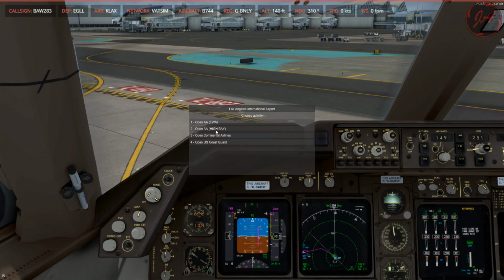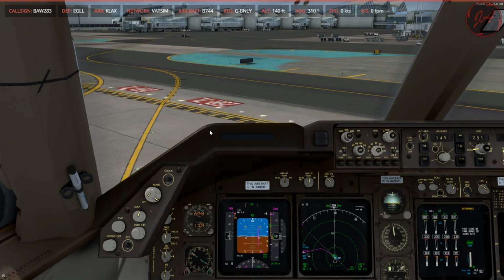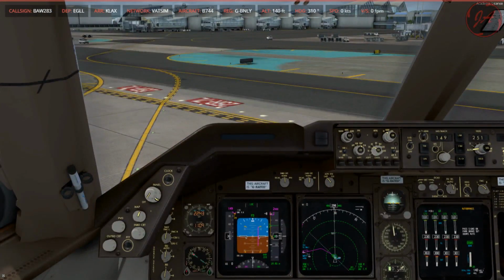So, Los Angeles Airport. Oh no, hang on, we want select parking facility, I forget. Terminal 4, why not? Gate 4-1, I guess. Nope. Perfect. So stand 4-1. We'll have a look at that for the chart. Start the APU. Parking bays. Stand 4-1. It's Charlie 9, so we'll take left on Charlie and then right Charlie 10.